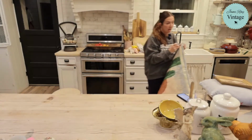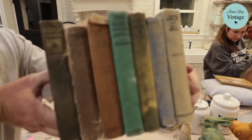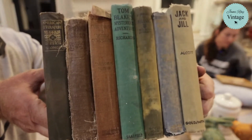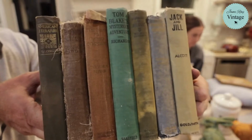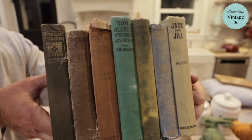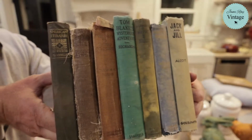I wanted to show you this really quick. Look at these old books all together. The look isn't for everybody, but you put a couple of crusty corbels on the sides of these, throw them on a mantle or on a shelf somewhere, and they just look great.